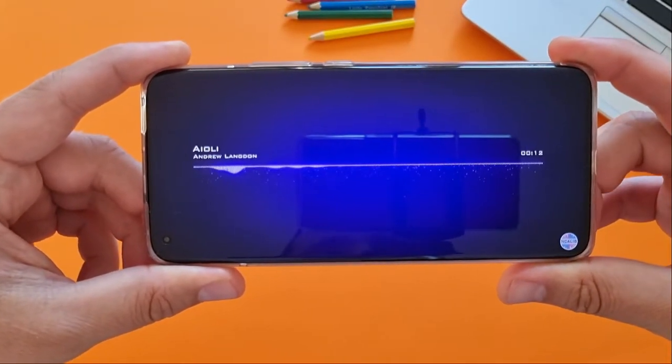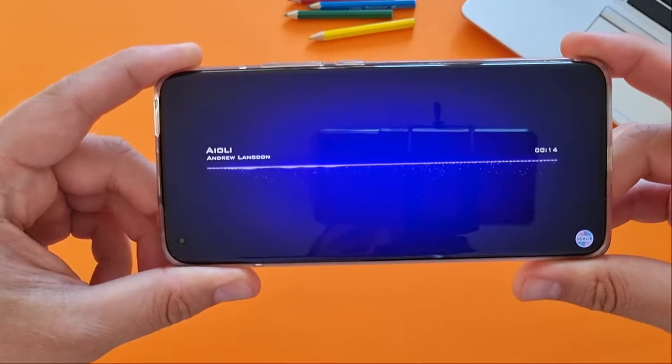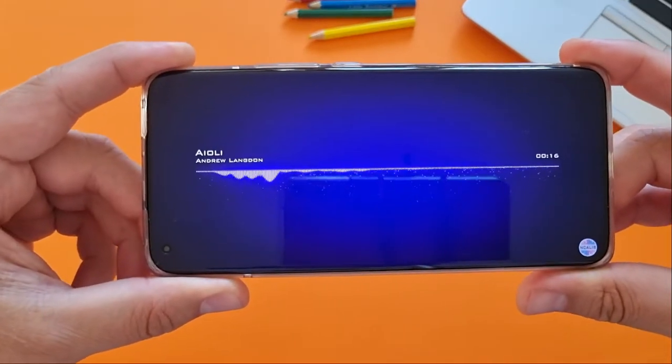Very nice stereo separation. Just pay attention right now.